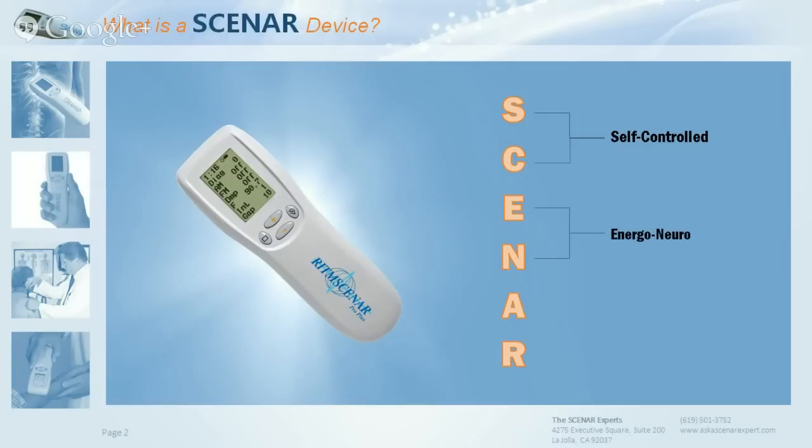The EN actually stands for energo-neuro. So what does that mean? Well, the effective scanner is actually based on electric impulses of a specific shape. And the shape of those impulses are patterned after the natural nerve impulses of the human body.